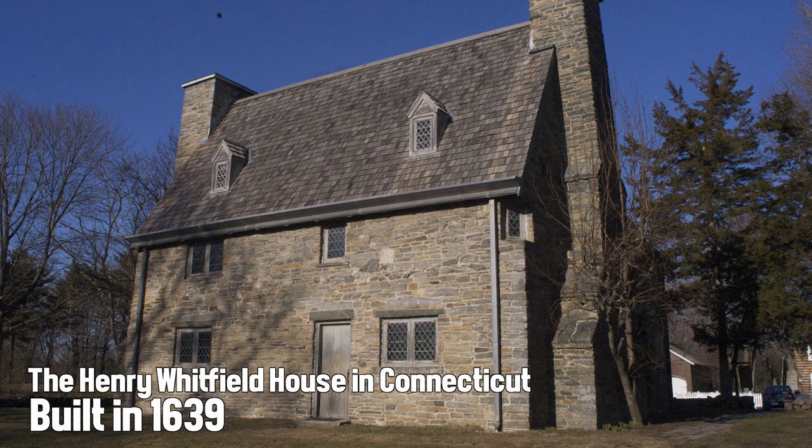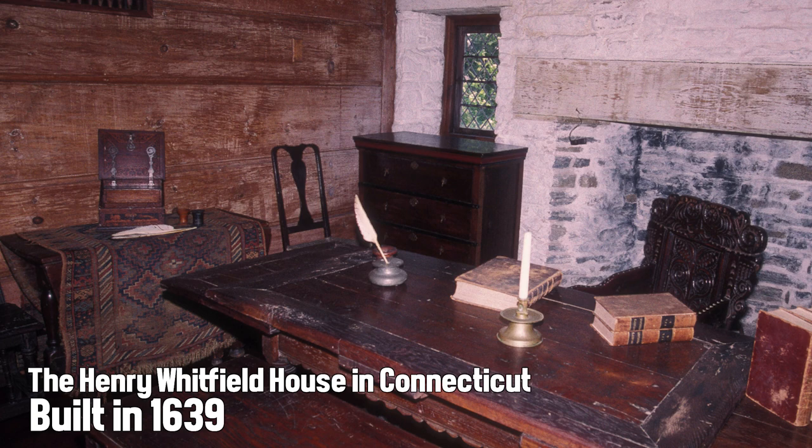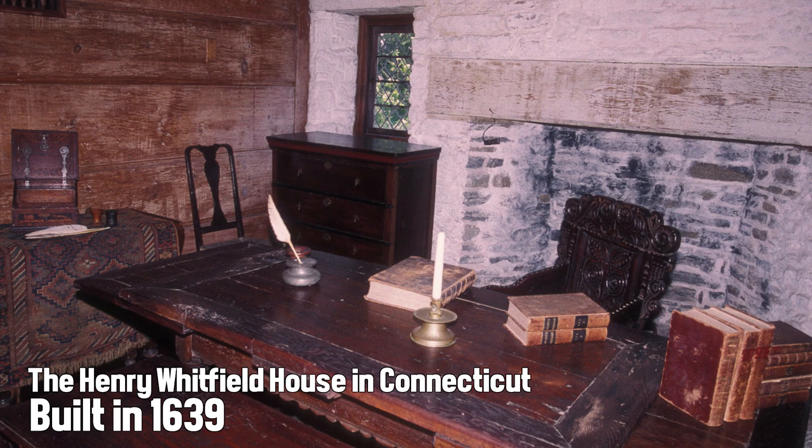This is one of the oldest buildings in the country. It was made in 1639. It's called the Henry Whitfield House, and it's in Guilford, Connecticut. It's made of stone, which is why it's still standing. The guy who built it was a Puritan minister who fled England for religious freedom. He hid people inside who wanted to escape religious persecution too.